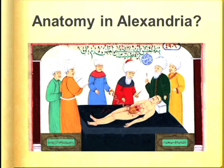Alexandria was the place ambitious young, possibly physicians, wanted to go to. Why? Because you didn't just get the Hippocratic training, you got hands-on training.